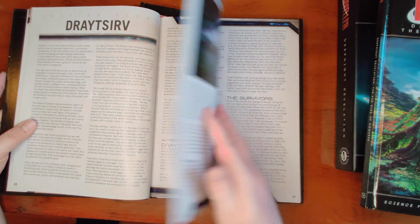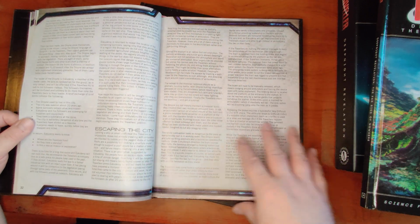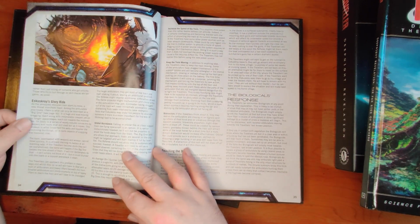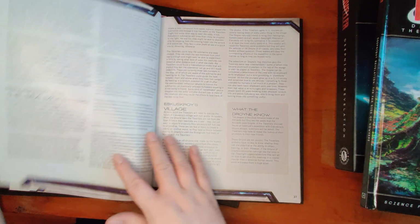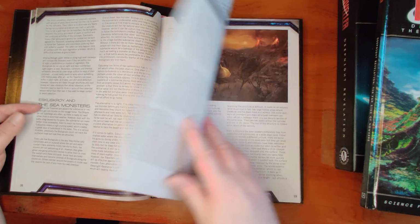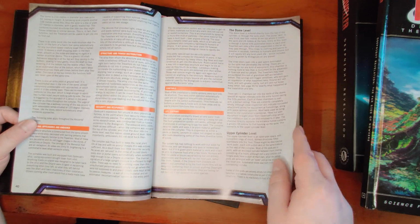Draitserv is a world well suited to Droin, apparently. So we should expect to see them out here. I wonder if some of these are like crew remnants that crashed and burned many years ago, and now they've got their own splinter society on the edge of nowhere. Biology experiments, that's always a scary thing to read about.